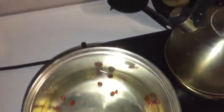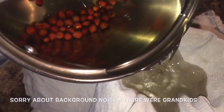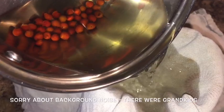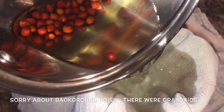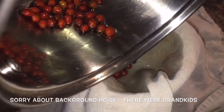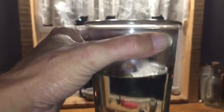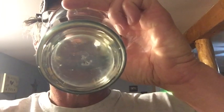Alright, now I'm going to strain this out. I'm hoping I can do this and let y'all see it at the same time. I'm just using an old cloth that's been cleaned good. And I'm just going to strain that out. But anyhow, that water there is going to be very, very high in vitamin C. So here y'all go. There it is. Just drink it.